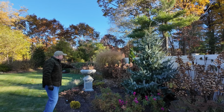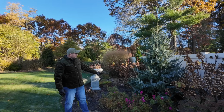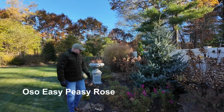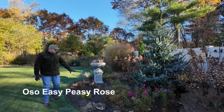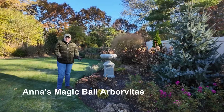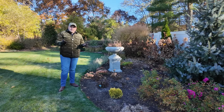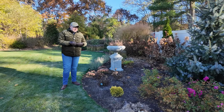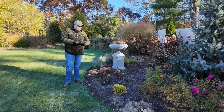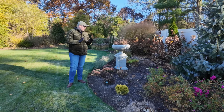That's why there's all this empty space here. We pulled out those annuals. This is a drift of Oh So Easy Peasy roses. There were annuals in front here that have been pulled. Anna's Magic Ball arborvitae. I love the chartreuse pom-pom rings. I don't think I realized Anna's Magic Ball stays chartreuse all the time. I did not know that either. I just always thought it was cute texture-wise, and now that we know that, I think we could be popping these in a few places. It's a great little pop of color.